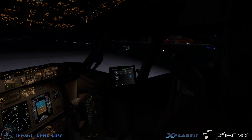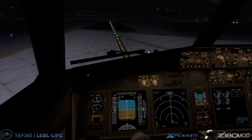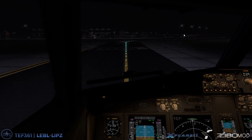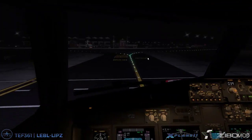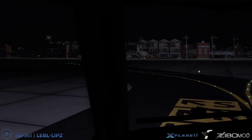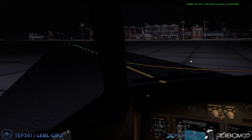Notice not always 100 feet per minute landing. So, APU is on. Okay. Let's find a gate. Now we go left here.